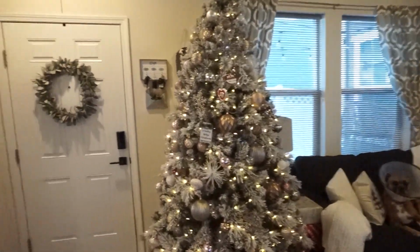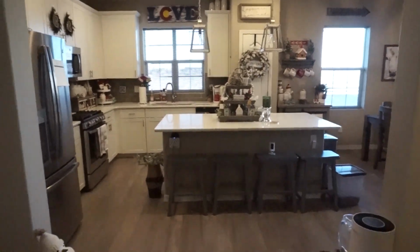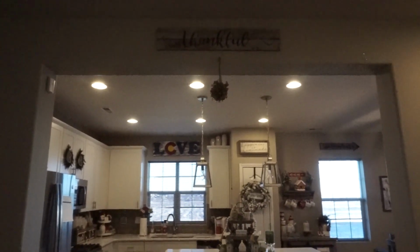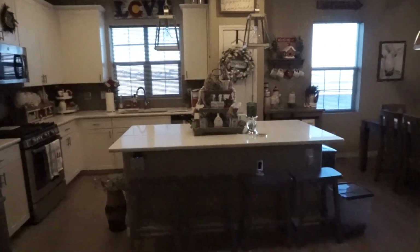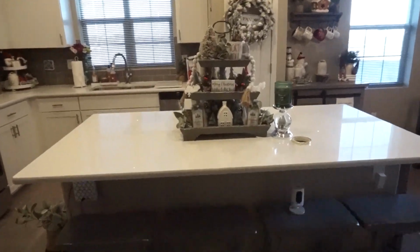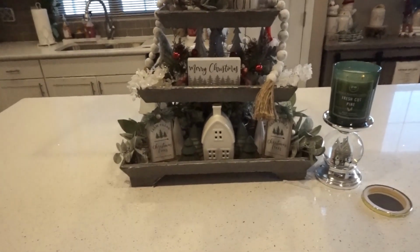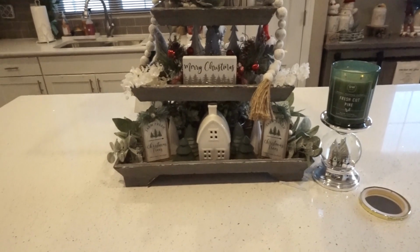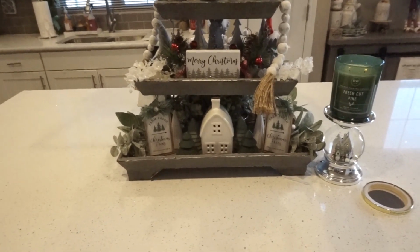Now coming around to the kitchen area, this is what it looks like. I do have a mistletoe hanging right there in the entryway to go into the kitchen. So on my kitchen island, I have my infamous three-tiered stand that you guys absolutely love. I got this from Amazon. I have never gotten more questions on an item in my house.